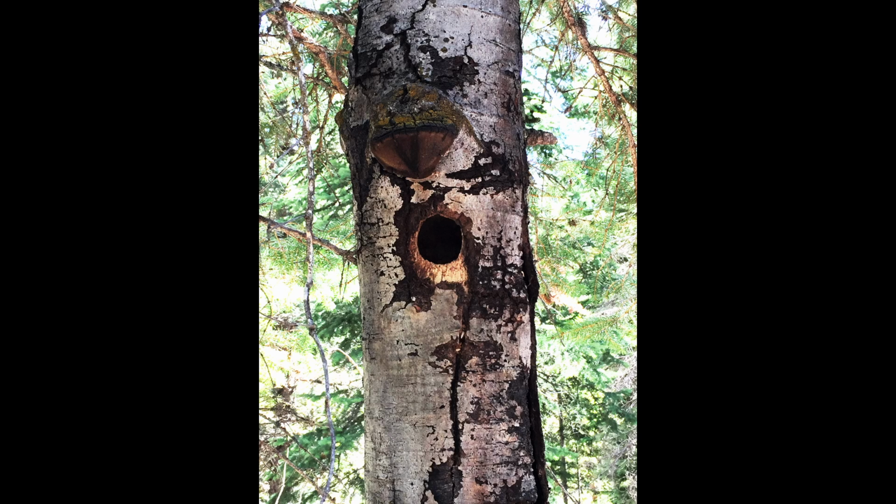Please remember, snags, dead or decaying trees are full of life and play critical roles for cavity nesting birds and hundreds of other wildlife species.